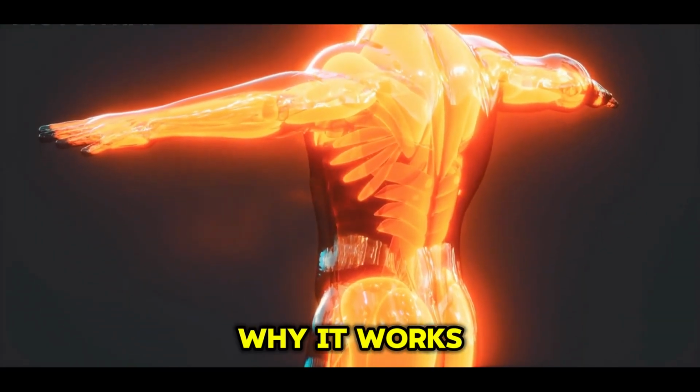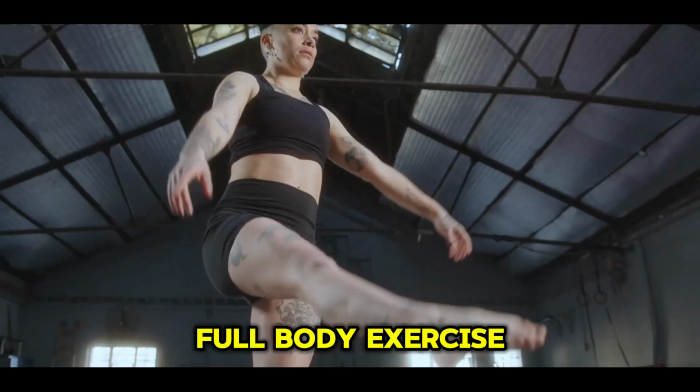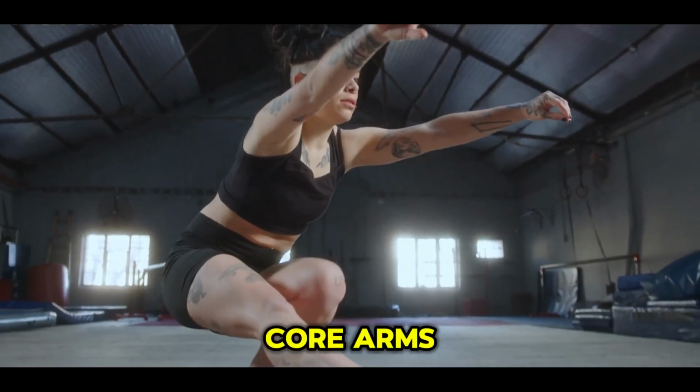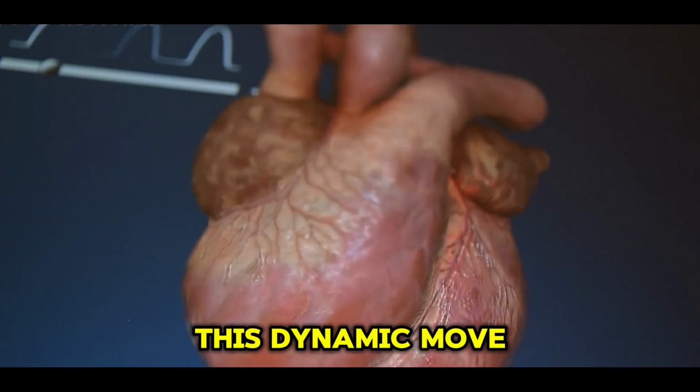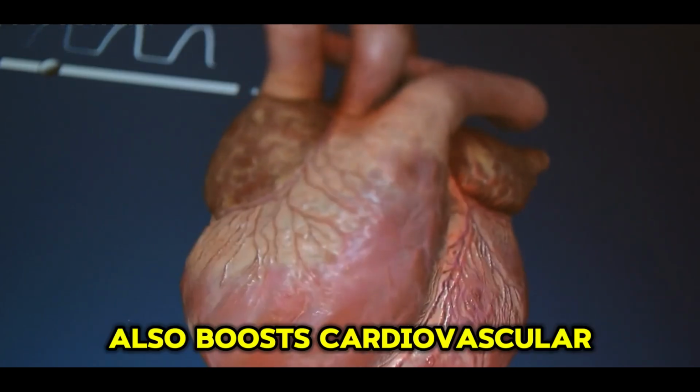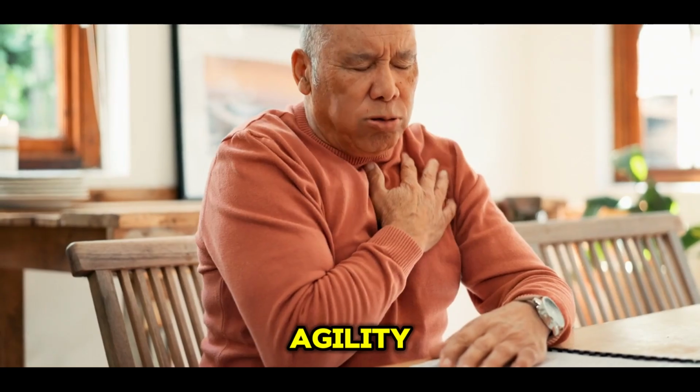Why it works. Mountain climbers are an excellent full-body exercise that targets your core, arms, shoulders, and legs. This dynamic move also boosts cardiovascular endurance and helps improve agility.